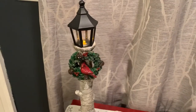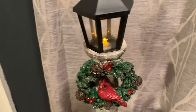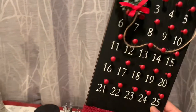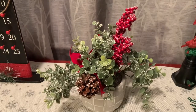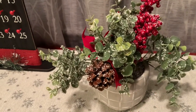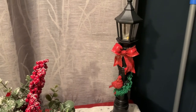And these were $5 each. It has a little light in there that actually works. It's like a little LED light. This one was from Dollar General for $5, and it's also just a little countdown to Christmas. And this little plant right here came from Dollar General as well, and it was $3. And it's like a little concrete pot. And then another lantern post, and this one came from Dollar General as well for $5.